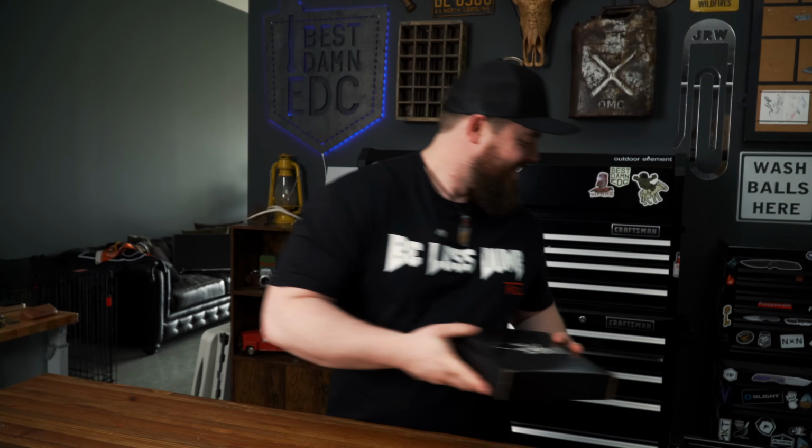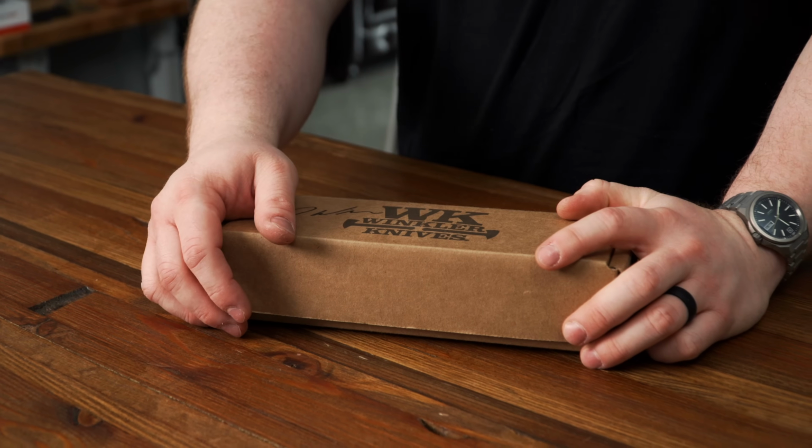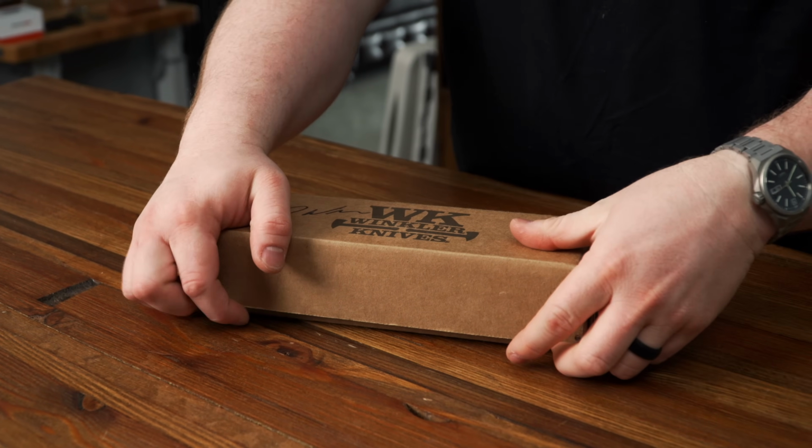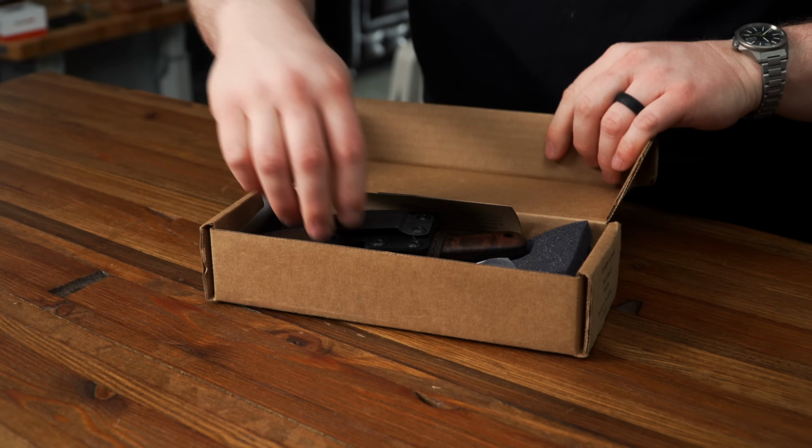I'm going to knock this one out real quick because I technically did not buy this at Blade Show Texas. I bought it from a friend, Jonathan Burton, a few weeks ago. And he was like, just pick it up when you come stay with me. We stayed at his house. So I bought this from him.